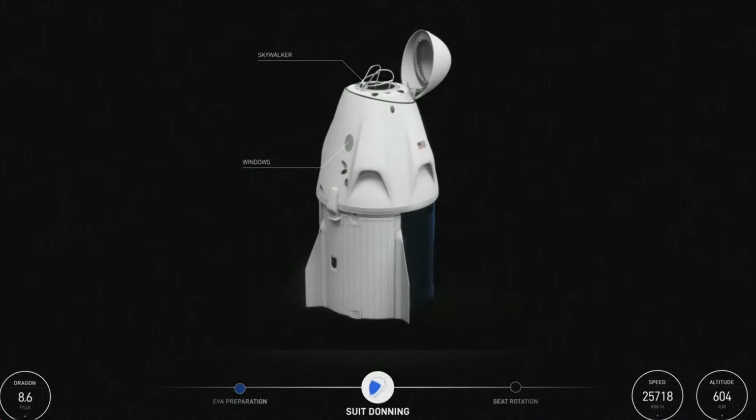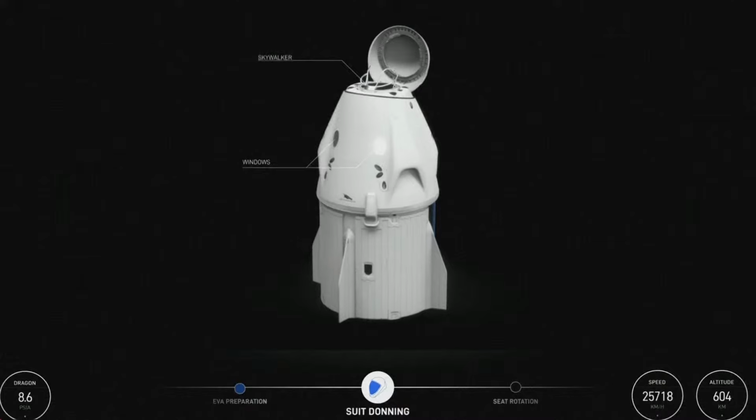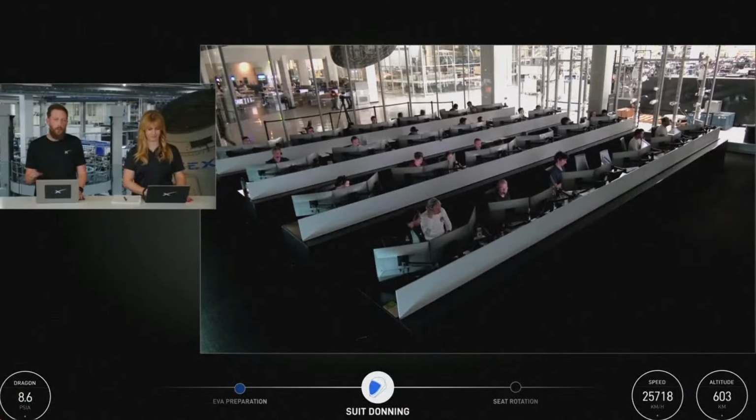Below that is Dragon's trunk. It sits right below the pressurized section and can carry unpressurized cargo on resupply missions, and it remains attached to Dragon until shortly before re-entry into Earth's atmosphere. And as you can see, about half the trunk is covered in solar panels. Those provide power to Dragon during the flight. The other half is the radiator.